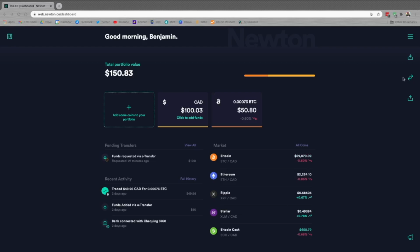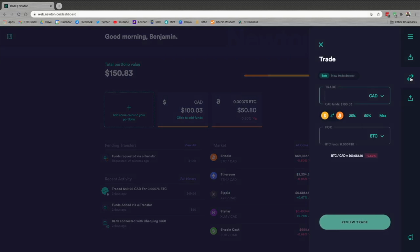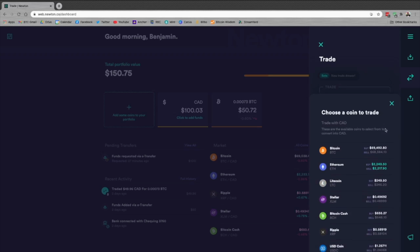And we do that over here on the right hand side. There's little two arrows that if you hover over them, they say trade. You click that. And here you can put in a manual amount, so you can type it in, or you can use the percentages. So a quarter of what I added, half, the max, whatever you choose to do, that is fine. And you can also designate, what am I trading for?